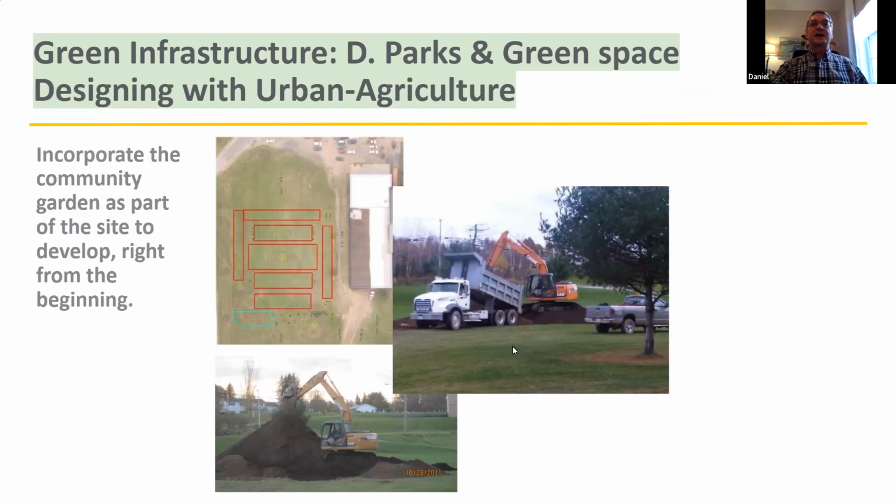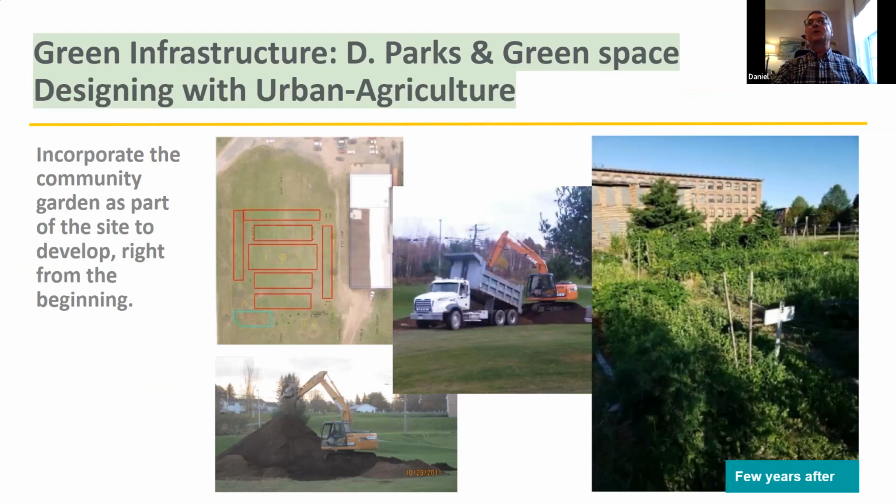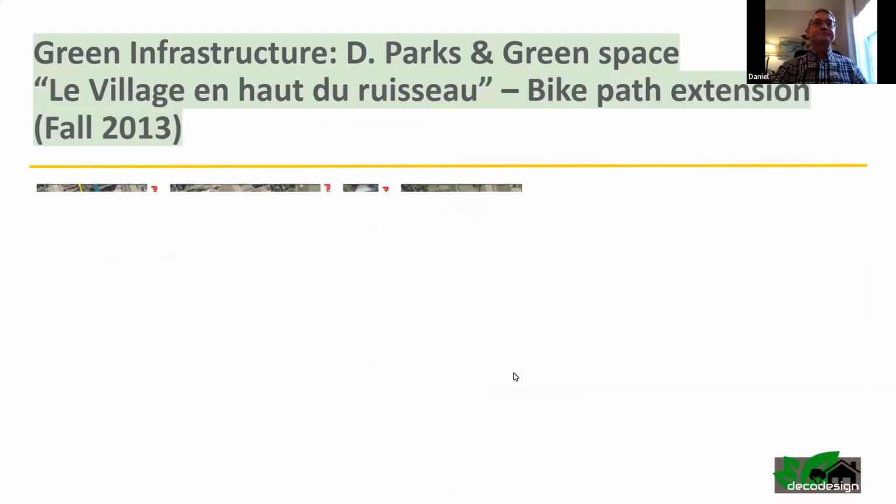Here it is. It was a vacant area at Marysville Place here in Fredericton, and we were involved in designing a community garden over there to have people on board. And why not put it with your subdivision? Make sure that if you're going to have a green space, why not do it also with urban agriculture in mind?